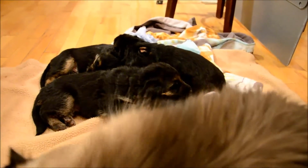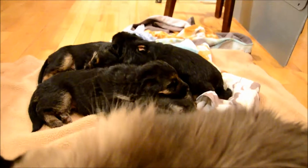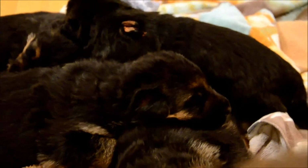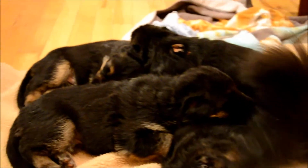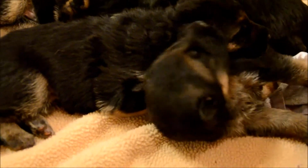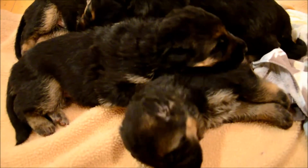So it was their first day of deworming today. They had their nails trimmed. And their eyes have been open now for a little bit. For a few days, they usually open up around day 10. And they're day 14 today.